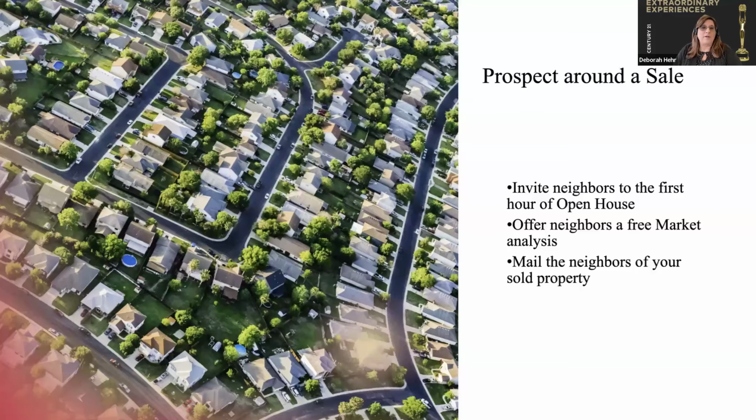And here's a couple more ways to do that. You can prospect around a sale. So maybe you don't have any listings, but you had a buyer that you sold a home to. Well, this is still talking about the listing, but you prospect around the sale in the same way as what I was talking about. I just got my slides and my thoughts mixed up.